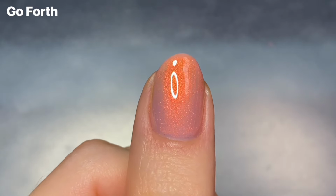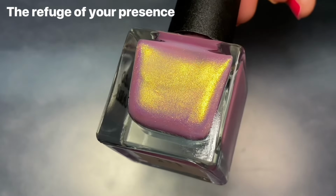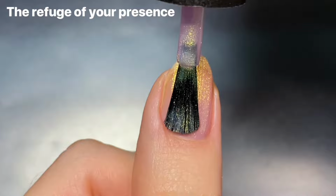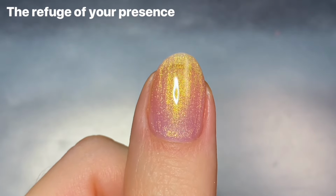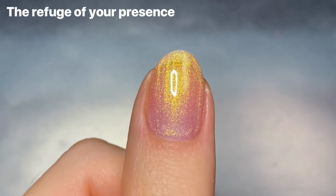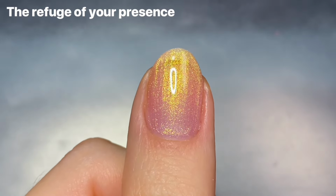The next polish I grabbed was the Refuge of Your Presence, and this was from the Three Oaks Road collection a few months ago. It's described as a cool-toned pink base with warm gold to green aurora shimmer that shifts to blue at extreme angles. And yes, you basically have seen this polish before. We will get into it for the comparisons, but I just couldn't help myself.